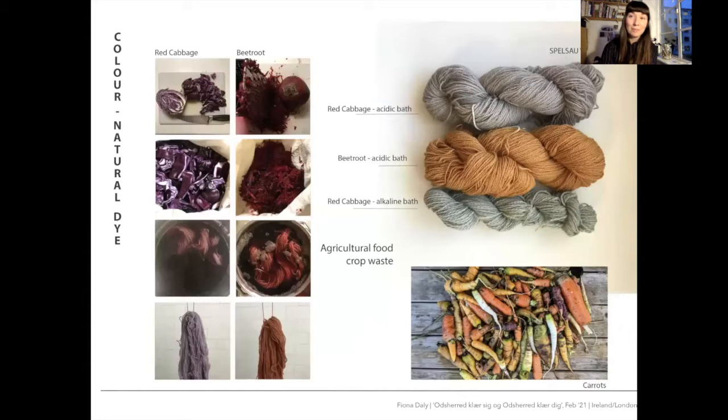So in terms of colour, I stuck with three different vegetables for the natural dyeing, and those are red cabbage, beetroot, and carrots. I had most success with the red cabbage and the beetroot, and the variations depending on the pH balance of the dye bath. So all of these began with a white Spelsau wool base. The carrot wasn't so successful. And as I said, my vision with this was to use the agricultural food crop waste that otherwise wouldn't be used.